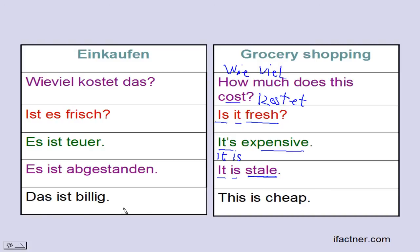Das ist billig. This is cheap. Cheap. This is cheap. Das ist billig. This is cheap.